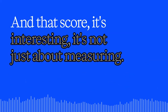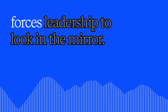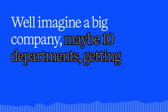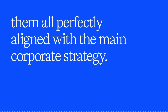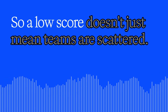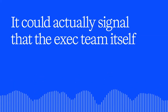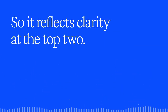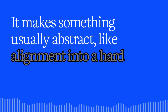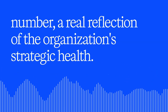Yeah, and that score, it's interesting. It's not just about measuring if teams are on the same page. It kind of forces leadership to look in the mirror. How so? Well, imagine a big company, maybe 10 departments, getting them all perfectly aligned with the main corporate strategy. That's huge. Right. So a low score doesn't just mean teams are scattered. It could actually signal that the exec team itself isn't totally clear or unified on the strategy. Okay. So it reflects clarity at the top, too. Exactly. It makes something usually abstract, like alignment, into a hard number. A real reflection of the organization's strategic health, you could say.